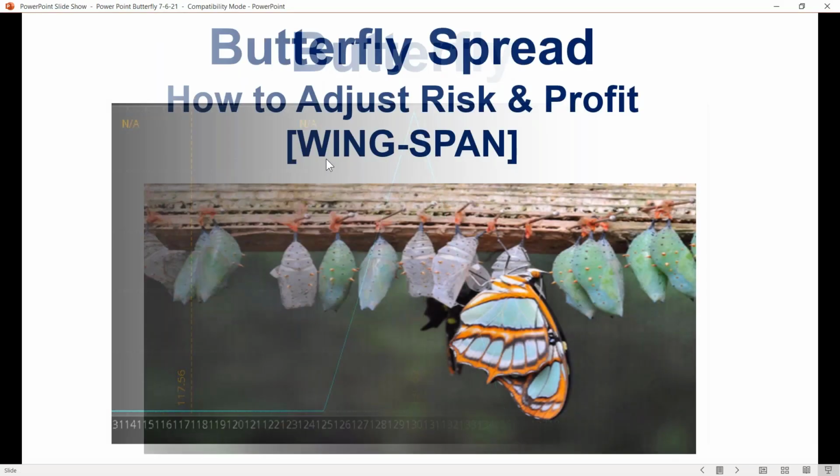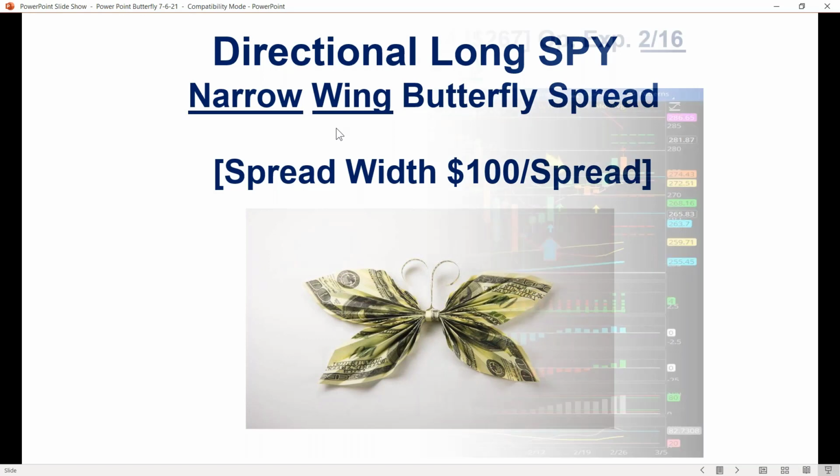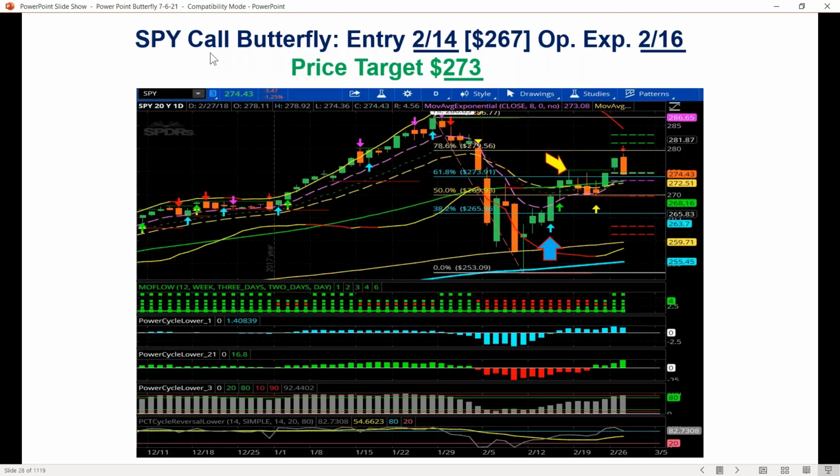So let's take a look at a few trade setups here. The first one will be a narrow wing butterfly, so very narrow wing, low cost. Here's an example. This was on SPY. The ETFs are fantastic: SPY, QQQ, IWM. The index options are great too: SPX, RUT, those types.